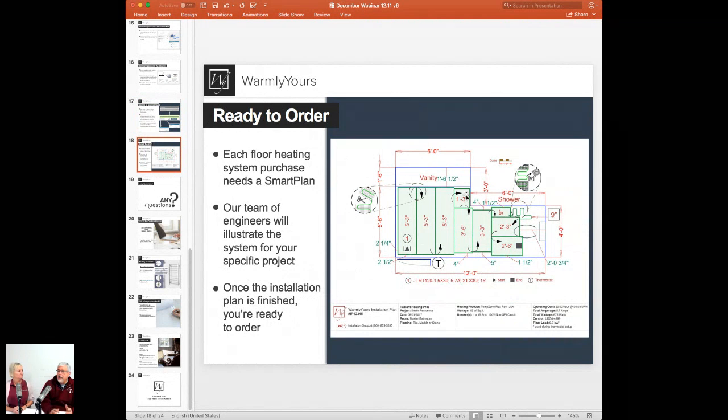And that way you could get it installed correctly instead of trying to get the cold lead to run all the way over here. Just let us know, hey, we've moved the thermostat location. Can you do a new drawing for us? Sure. Yeah. We'll do that for you.